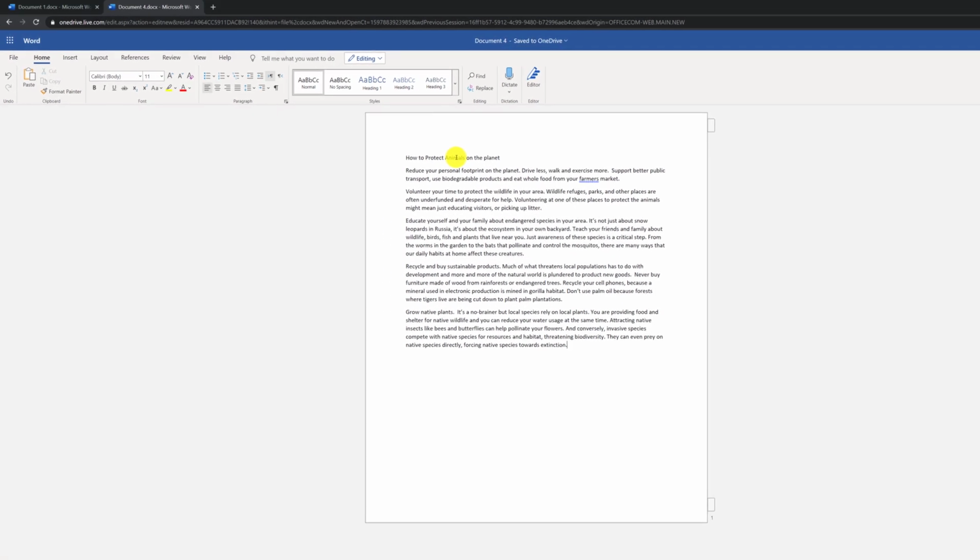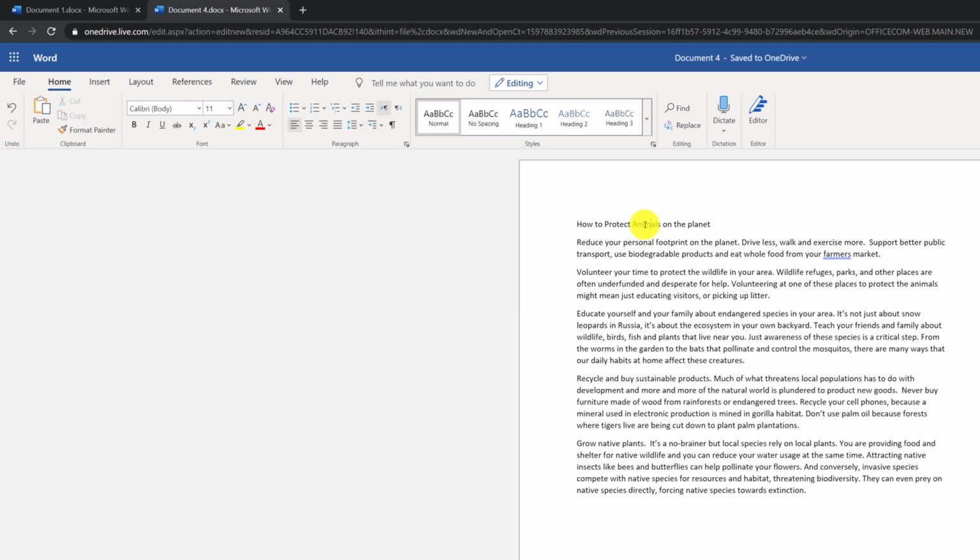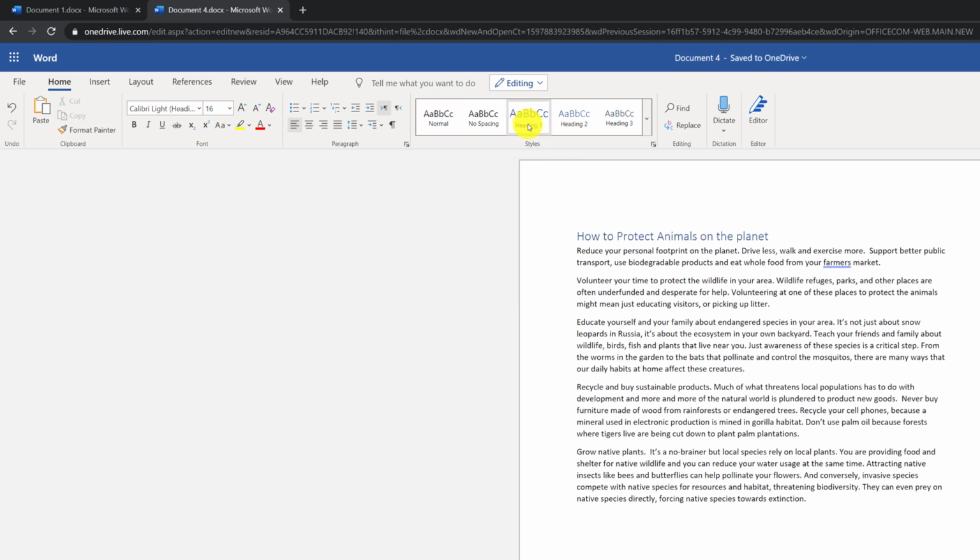For example, you can apply different styles, like Heading 1 style. To do that, you just need to select the section for which you're trying to apply the style and click on the Style button. You can also change font. You can change font appearance, for example, make it bold, italic, or underlined, or combination of bold, italic, and underlined.